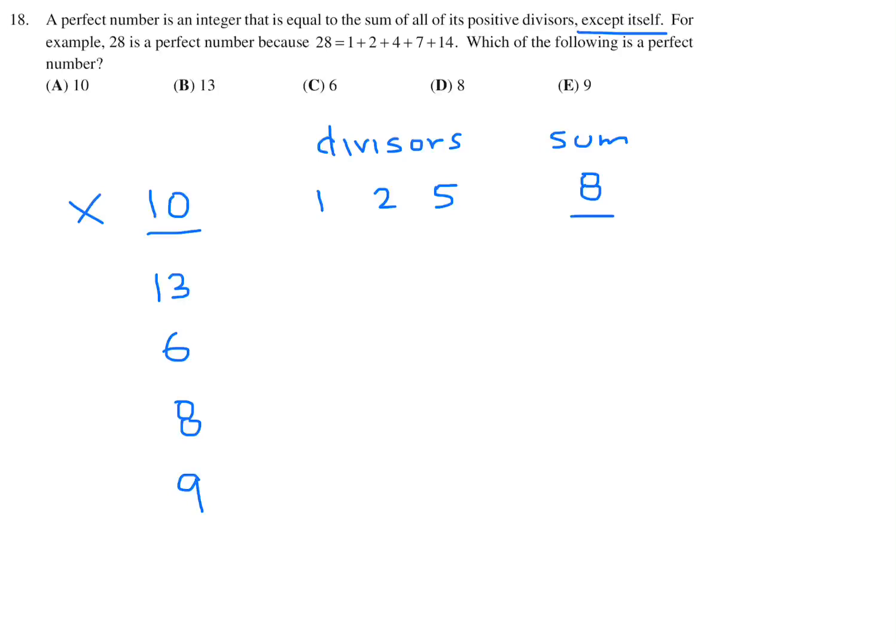13, the divisor, well, 13 is a prime, so it's just 1. So therefore the sum is 1. So 1 is not equal to 13, so that's gone. 6, we have 1, 2, and 3 as divisors. 1 plus 2 plus 3 is 6. So therefore the sum is equal to the number. So number 18, the answer is C.